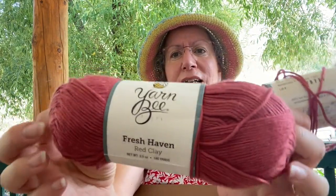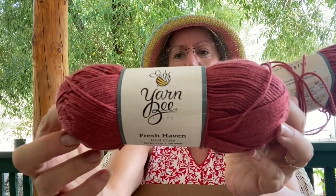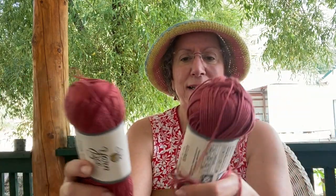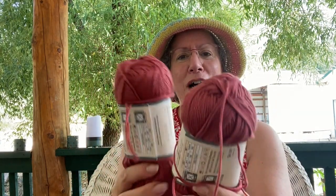It's 100% Tencel, which is a plant fiber pulp, and it can come from various different plants. Sometimes products will say, sometimes not, but I love this yarn. I've been looking at this color, so now I have one and almost two.